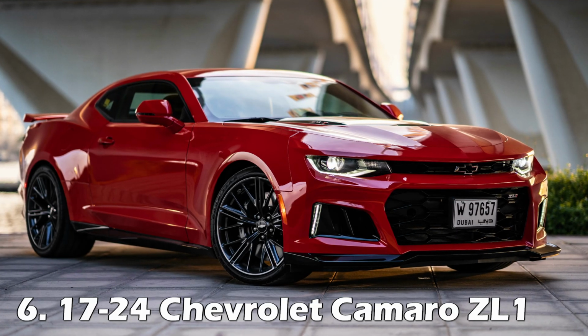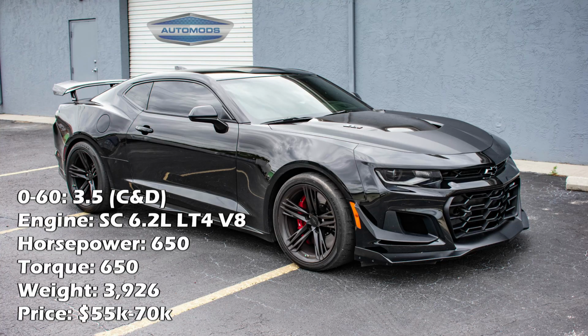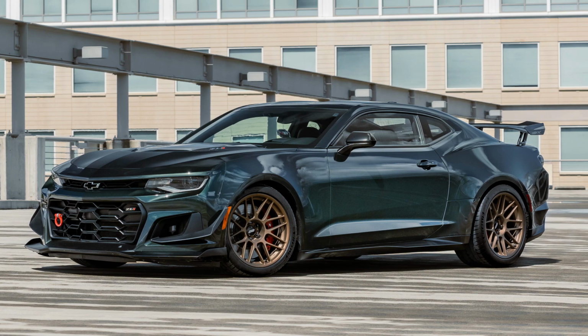And actually, speaking of LT4s, next up is the most recent Camaro ZL1s, which hit a 3.5-second 0 to 60 time. Back in the day in the ZL1, the LT4 V8 made 650 horsepower and torque. Beyond loving the engine in these, I've always said, and I'll probably continue to say, these ZL1 1LEs are one of the angriest looking cars from factory that are less than 100 grand.